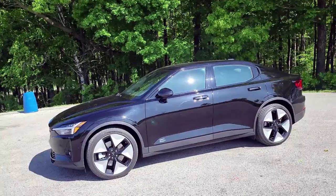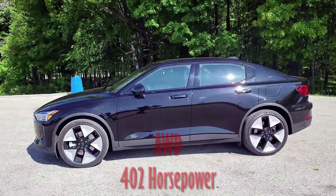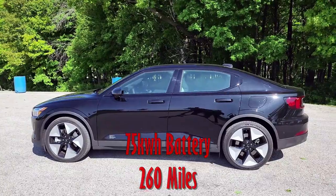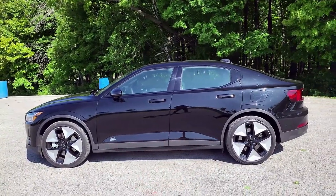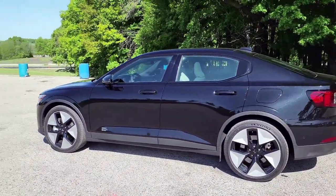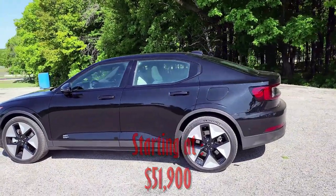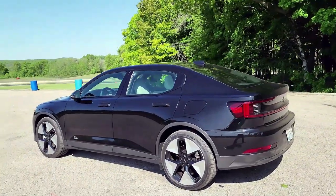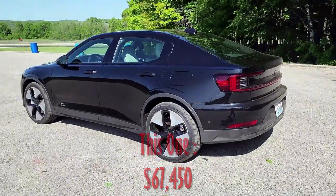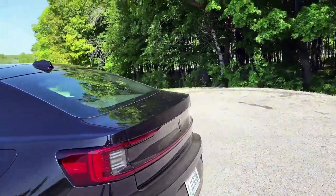So this one here has the dual electric motors. So it's all wheel drive, 402 horsepower, 75 kilowatt hour battery. That's gonna get you 260 miles of range. This one is on 20 inch wheels. If you do get smaller wheels, of course you'll get better range. This one, the base price on it is $51,900. And the one that I'm driving right here comes in at $67,450. So let's take a look at the trunk.